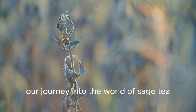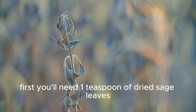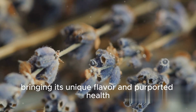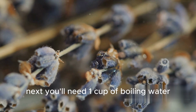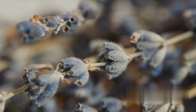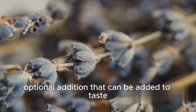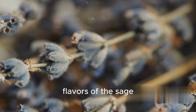Our journey into the world of sage tea begins with three simple ingredients. First, you'll need 1 teaspoon of dried sage leaves. Sage is the star of our show today, bringing its unique flavor and purported health benefits to our cup. Next, you'll need 1 cup of boiling water, the canvas on which we'll paint our herbal masterpiece. And finally, honey, a sweet optional addition that can be added to taste, bringing a touch of sweetness to balance the robust flavors of the sage.